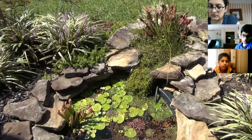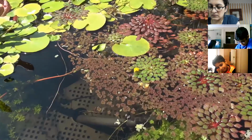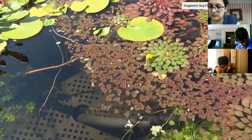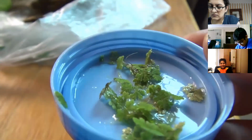In different scenarios, it'll grow different colors. Yes, reds and browns and rusty kind of colors and sort of yellows and oranges. What I have going in the pond is all red, and this appears to be pretty green. I'll show you a picture of that too. But very cool. Then we have Salvinia.